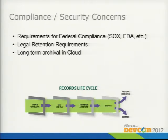So that's another great reason. I love everything in the cloud. I want everything in the cloud, but there's just certain pieces of content from a compliance perspective that I have to keep behind the firewall.